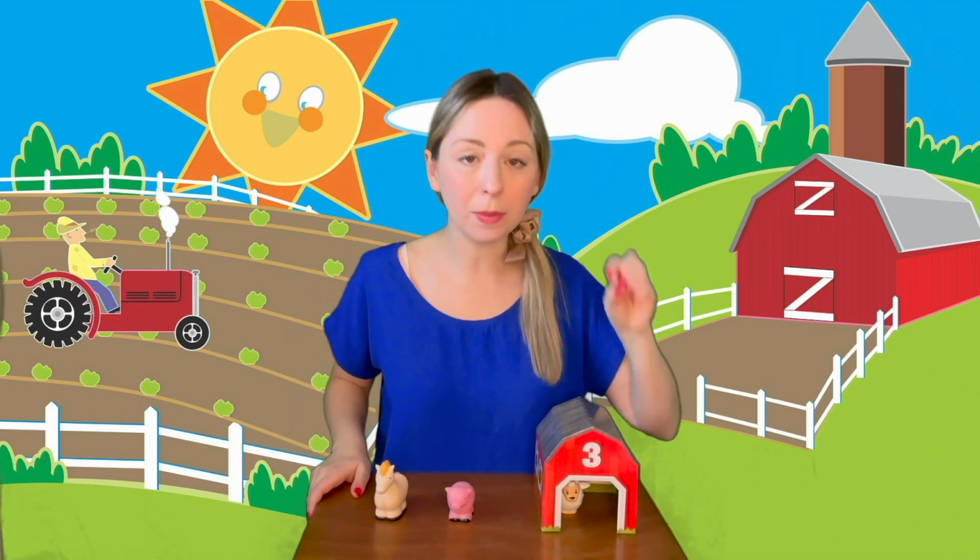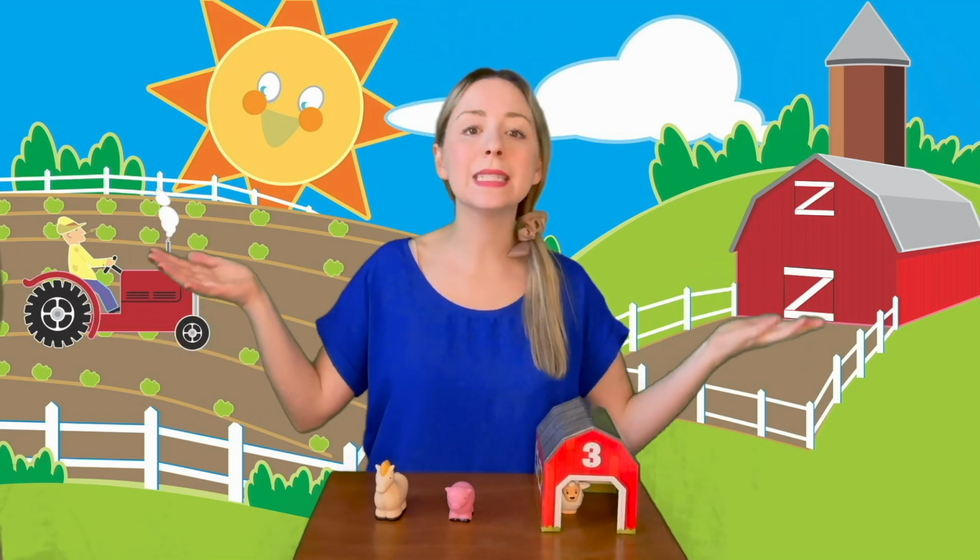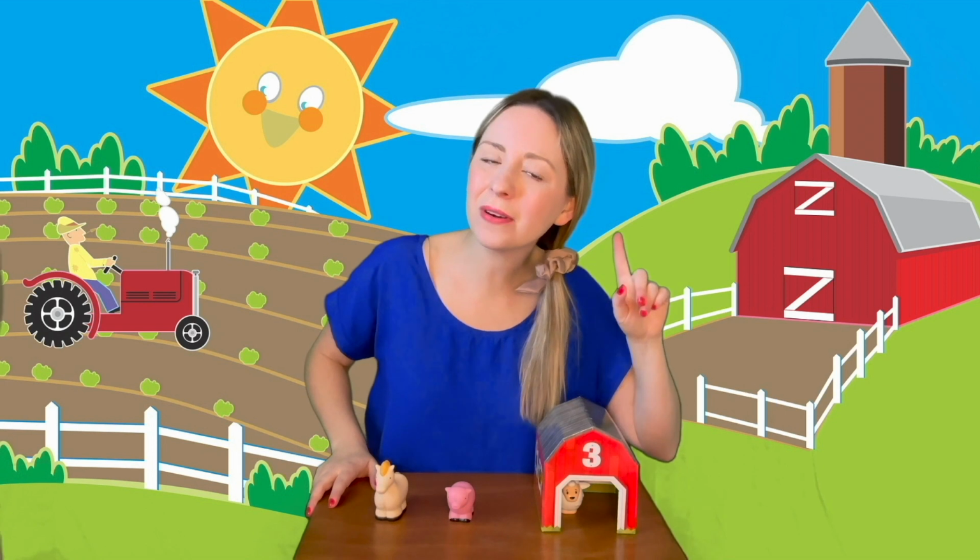Who will be in barn number three? Let's find out. Who is in the barn? Who is in the barn? I think I hear an animal. Who is in the barn? Listen.